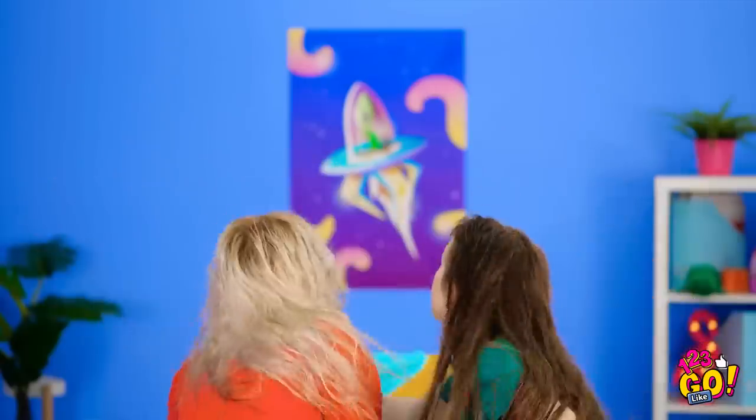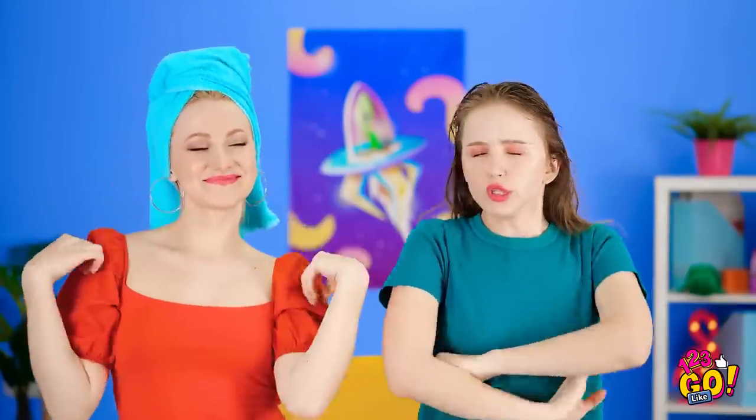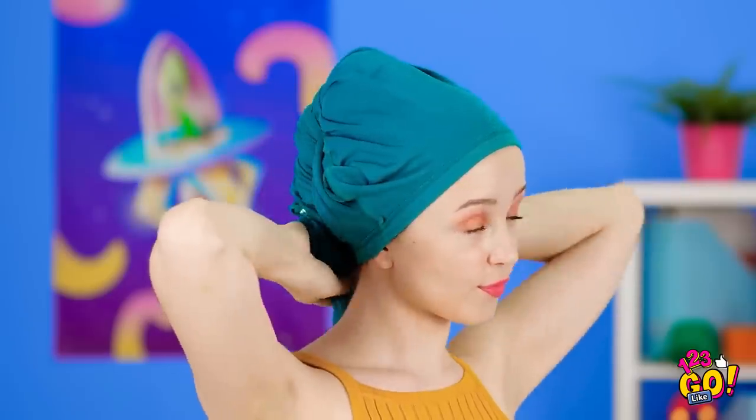They say necessity is the mother of invention. And right now, these girls need a towel. Gimme that! It's mine! I sure could use a towel hack right about now. Hey, I have an idea! This shirt's pretty absorbent, right? Why not use it to dry my hair?